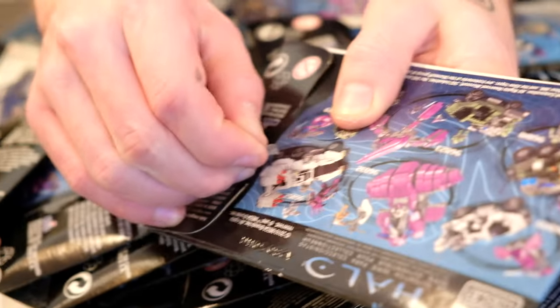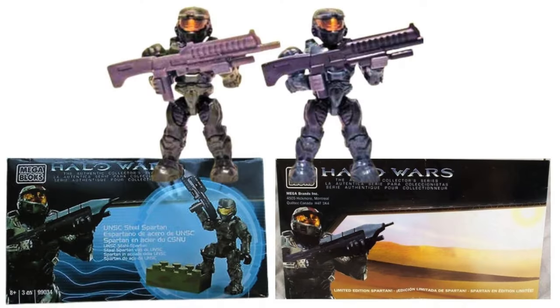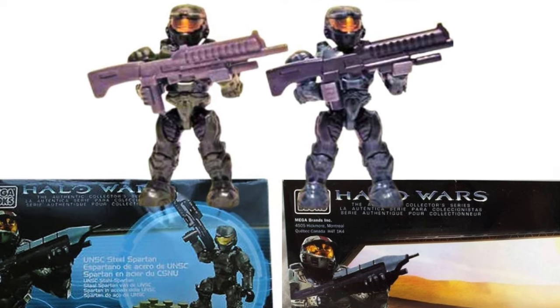Either way, we're gonna have a look inside, and I wanna be very careful taking this tape off. This is a really, really rare item, one of the rarest single figures Mega's made. As well as the Cyan Spartan, there was the Steel Spartan, and the unknown one that most people don't know about, the Teal Spartan. Here we go.